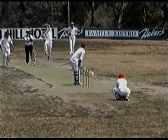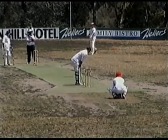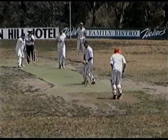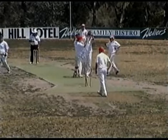Scales to O'Brien. The 37th over. Not a long time to go. Scales to O'Brien. Oh, and he's cleaned up. Tried to whip that one away. And we're going to have to rewind and edit that highlight out.